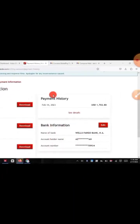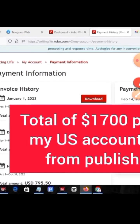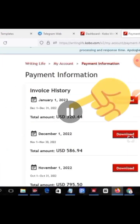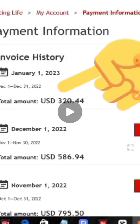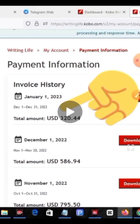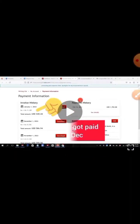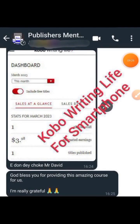$1,700 in a single month. Can you see that? In the month of January, I made about $320, and in another month I made about $586, and in another month I made about $795 for just creating books and publishing them on Kobo Writing Life.